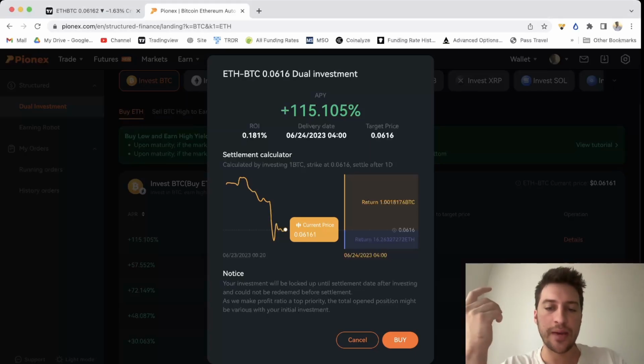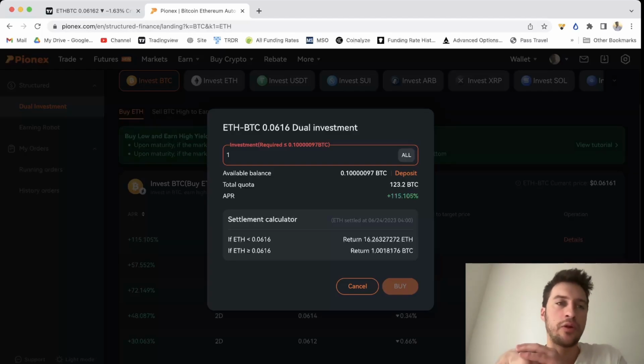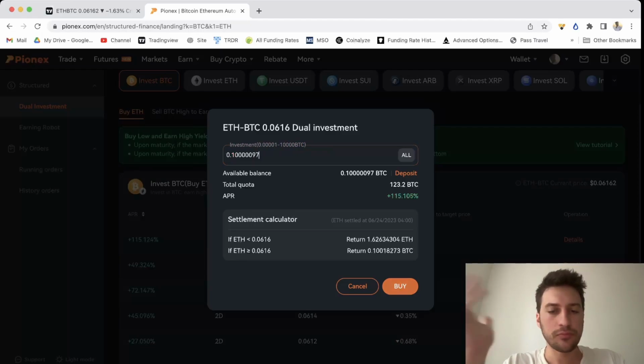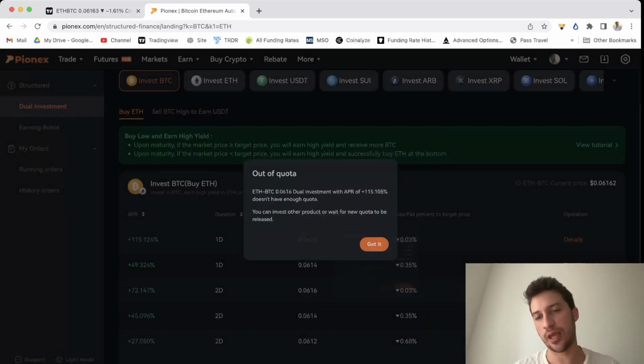So just to reiterate what's happening here, if I put in 1 Bitcoin right here, basically I get back this much Bitcoin if the Ethereum exchange rate's above this. I just get back this much Ethereum if the exchange rate's below this. Okay? So that's what this is. The way that I think is probably best to trade this is just to continue doing this every single day.